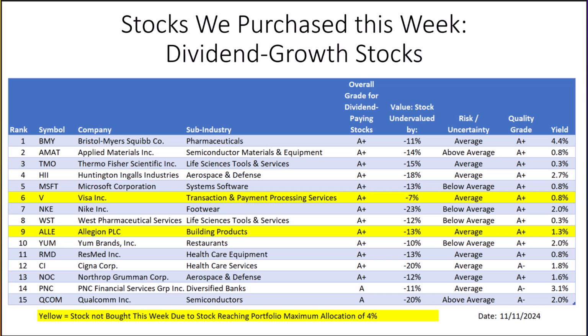Visa was still on the list, and like Allegion, both stocks have a 4% or greater allocation in the portfolio, so I wasn't supposed to buy more of them. However, I made an error, and I included Visa as one of the stocks that I bought on Monday. Oops. So again, each week we buy 10 stocks, and since we're investing such a small amount each week, it means we're buying fractional shares in our Fidelity brokerage account.